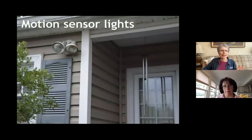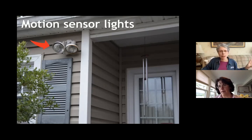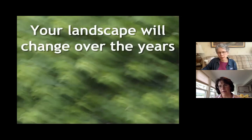And limit lighting. If you need security lighting, you can have motion sensor lights. That's what we have. And if you're worried about someone coming up, it turns on the light when it's necessary, but the lights aren't on all night, which is really a big problem.